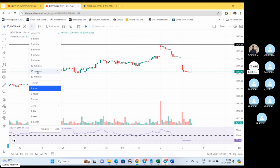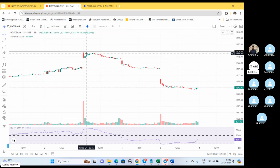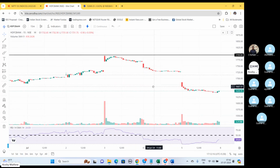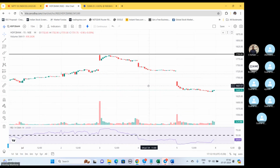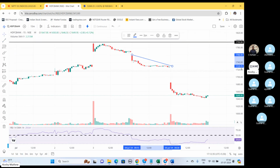Even if you look at a 15-day chart, look at 3 days pattern, opened up, but could not sustain, came down low, opened up, could not sustain low, opened up, could not sustain low. Is 3 days pattern. You can draw a trend line and keep it. If somebody wants to go and buy, just draw a simple trend line from here and touch points. If it breaks this trend line, I would say you go and buy.